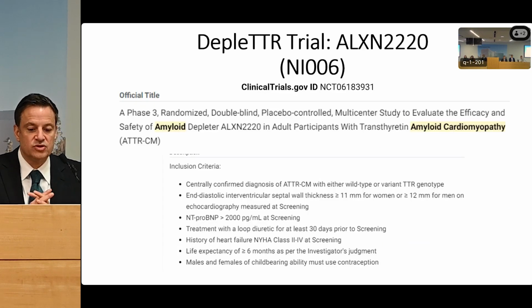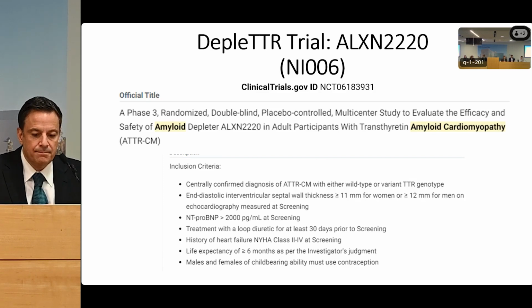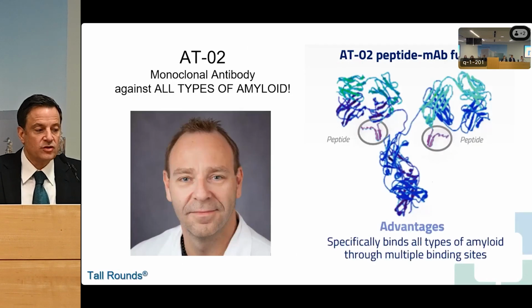Safety was established. So now there is a phase 3 multinational double-blind placebo-controlled trial called the Depleter trial. They changed the antibody name to Alexion 2220. And these can enroll patients with NT-proBNP over 2,000, so they want to enrich the population with a little sicker patients. But we will be a center here at the clinic, and we'll probably start in the next 2 to 3 months. The other antibody is called AT02.